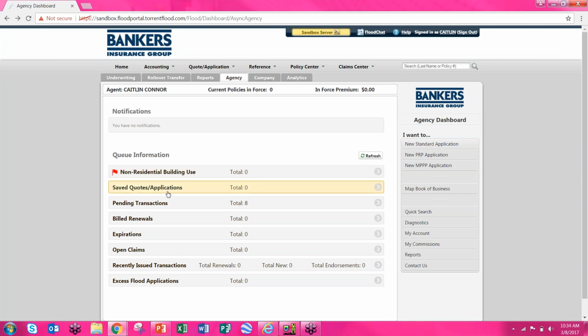Same thing with saved quotes applications. If you have stopped an application at any point in time or saved a quote or application, it would show up here. So your billed renewals, your expirations, and your open claims, you can all access those. If you have any policies under renewal, policies that are going under expiration, and any open claims, you will see the total number here.